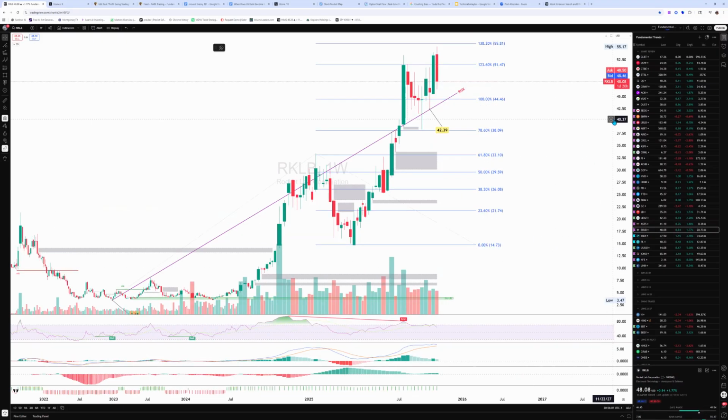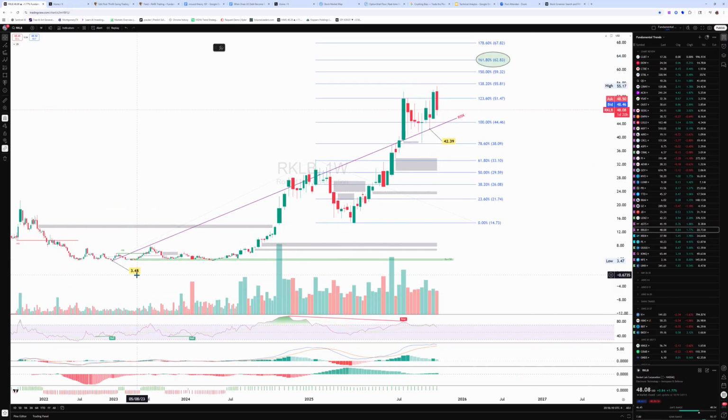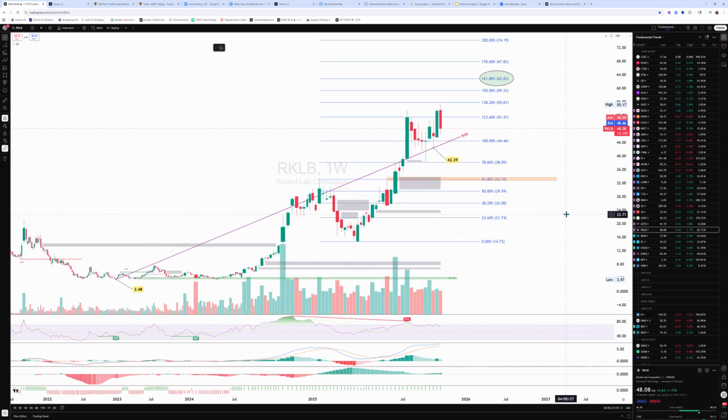All right, let's look at Rocket Lab. Done nothing wrong. Anchor should be at 3.48 and 42.94. We get a pullback to that 618 right here. It's a good spot to enter, because you have this imbalance that occurred right here, boom, right between this puppy here. So right here at roughly $33 is a good spot to enter if you haven't.